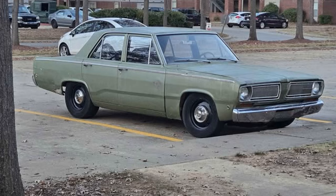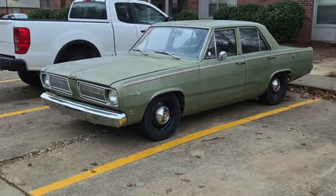Being nearly 60 years old, it does show some minor cosmetic wear, but overall it remains a solid and honest classic. Introduced in the early 1960s, the Plymouth Valiant became famous for its bulletproof slant 6 engine and practical design. If you're looking for an affordable vintage Mopar cruiser, this one might be a great opportunity.